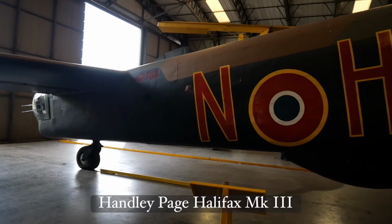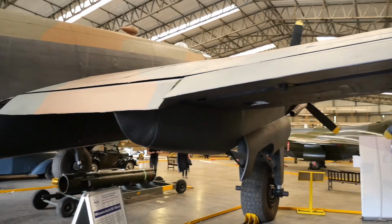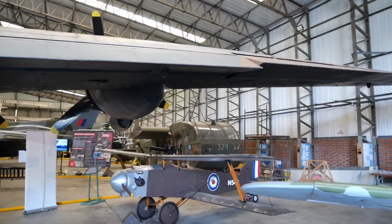And as we scan up alongside this Halifax, it's massive in this hangar. It really is beautiful. And we can walk clearly underneath the wings without getting anywhere near it. But it does dwarf the other aircraft around it, including the Me 109G.